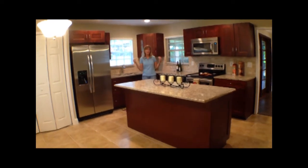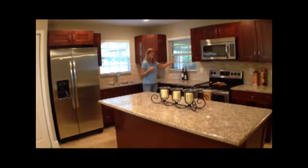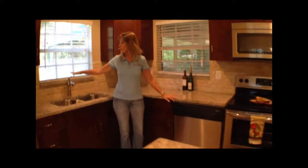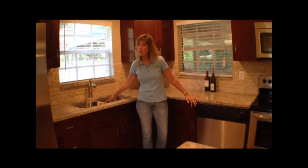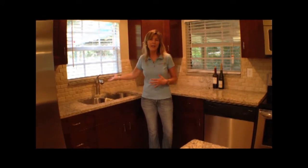One of the things that you'll remember me talking about in the project is there was no window here at all. And not only was there no window here, the window here actually extended below cabinet height, so we couldn't have kept that one anyway.